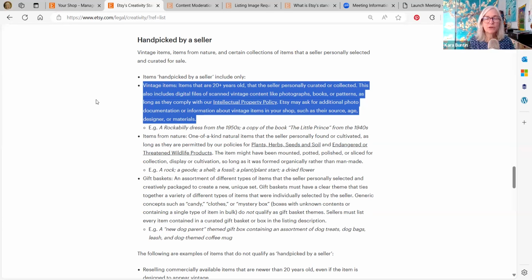And that's clearly for people who have marked modern Nintendo games as vintage or handmade or whatever. But this policy has not changed. It's still 20 years or older. They have lumped scanned vintage items in with this, though. So if you sell vintage items that are scanned in, like public domain vintage images that are scanned in and available for download, it's now in this section.